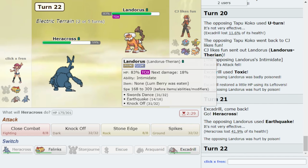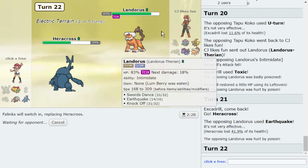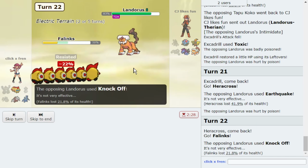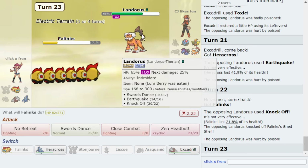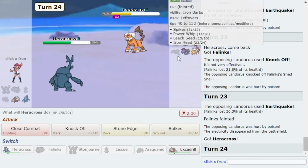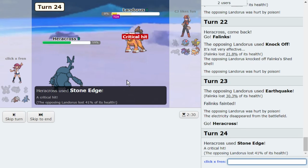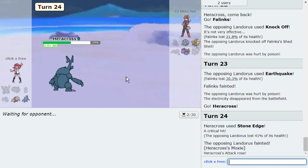I went up to this just because I want to force a Knock Off if I can. Because maybe I can win with Stone Edge sweep, I don't know. Maybe. Yeah, so I want to get as much poison damage off on them as possible. I guess technically Excadrill has a better shot at winning than anything else, right? Yeah, it has to be Excadrill. Excadrill has a way better shot at winning than anything else. But I will Stone Edge. I get a crit. I get a nice little crit there.